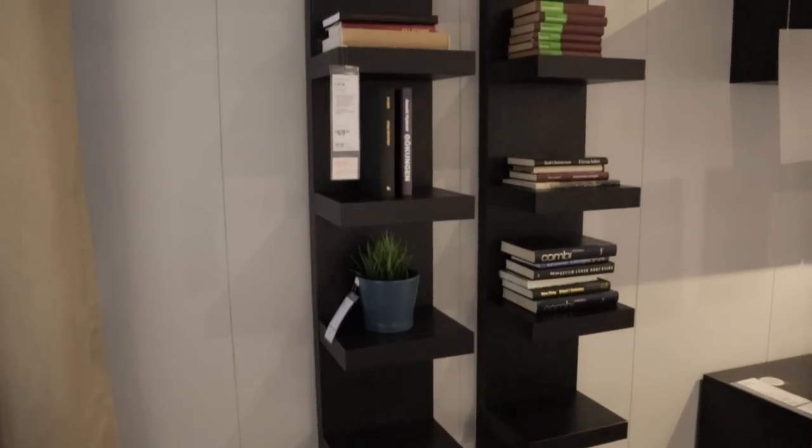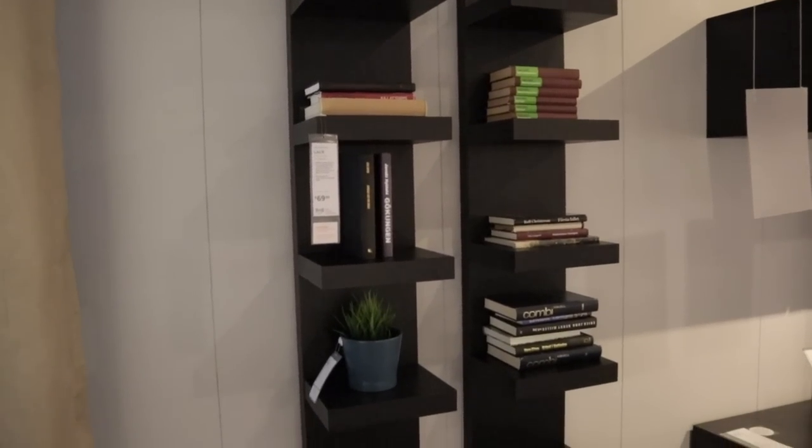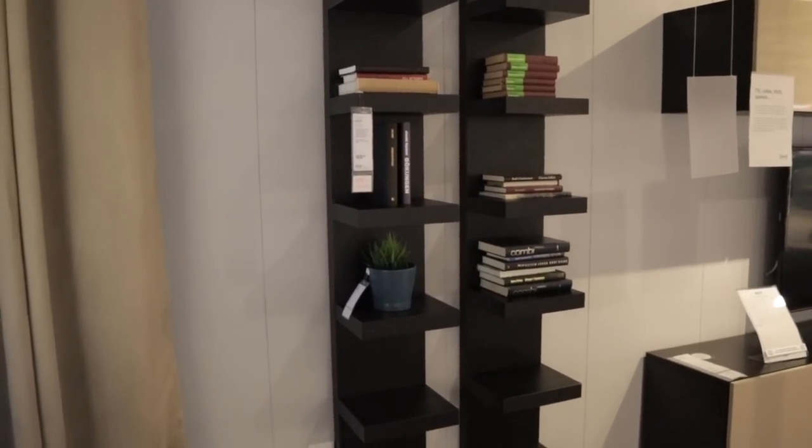You can hang them up. I could put my plants on there. I could even do two side by side like they have here. So, these are $69 and they're LACK, L-A-C-K.